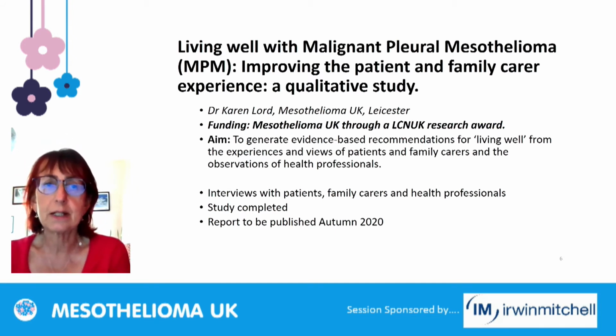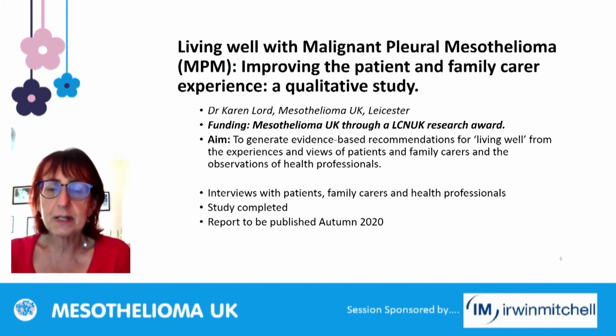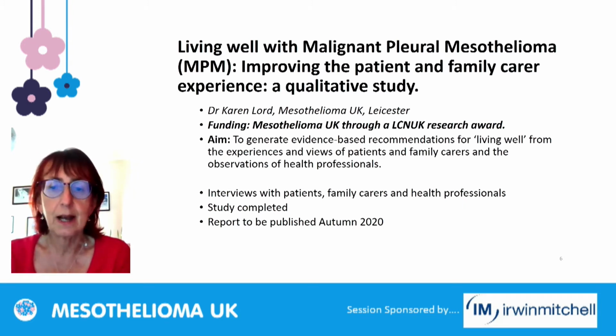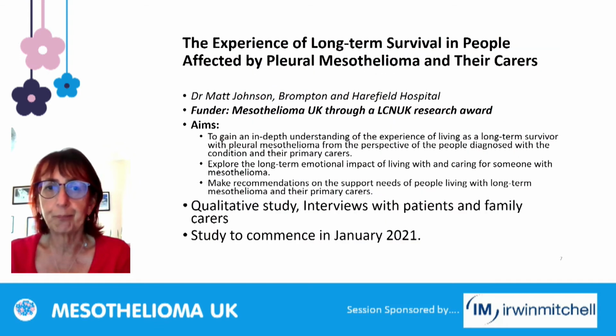So the first project I'd like to mention is about living well with malignant pleural mesothelioma. The aim is to provide insight to improve patient and family care experience. This has been led by Dr. Karen Lord, who's a clinical nurse specialist in Leicester. And the aim is to develop some evidence-based recommendations to help people live well with mesothelioma. Karen has completed her interviews with patients, family carers, and health professionals. So the study is now complete and the report will be published in autumn 2020.